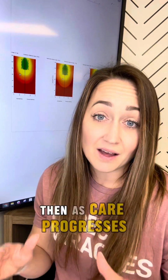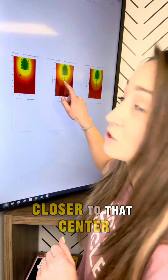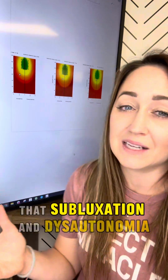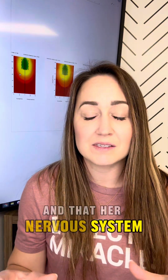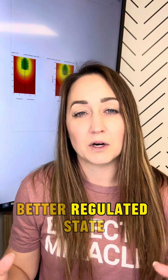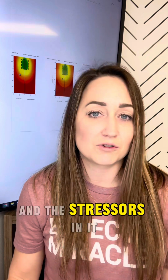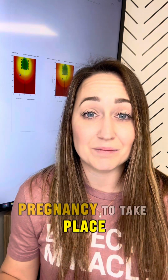nervous system. Then, as care progresses, you can see the white box moves closer to that center balance line, and it starts to go up higher as well. That tells us that subluxation and dysautonomia are vastly improved and that her nervous system is in a much calmer, balanced, better regulated state, a sign showing that she's more adaptable to life and the stressors in it, and her body's just getting ready to allow for a healthy pregnancy to take place.